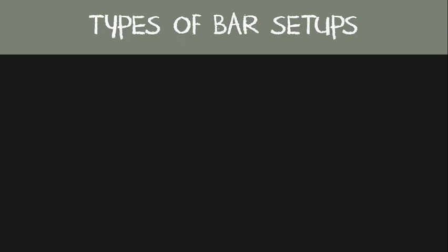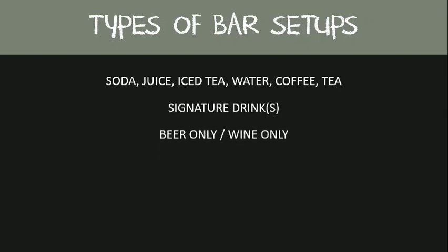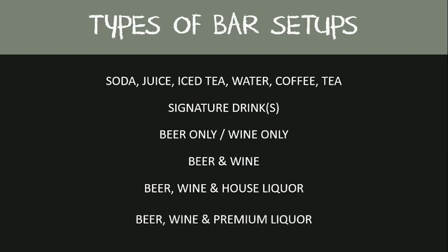Now let's go over the type of bar setups. Generally, there are 6 different types of bar setups for you to choose from. You have your soda, juice, iced tea, water, coffee, and tea. You have your signature drink bar setup. You have a beer only or wine only. You have beer and wine. You have beer, wine, and house liquor, or beer, wine, and premium liquor.